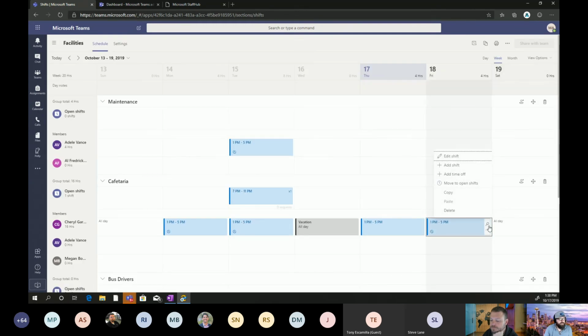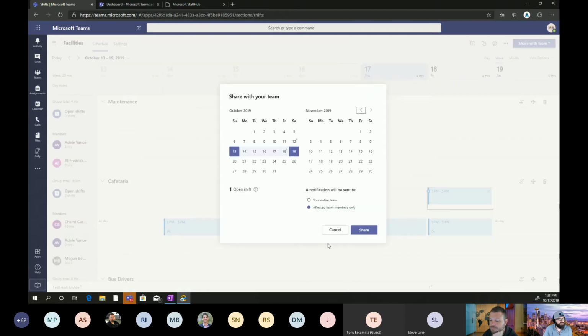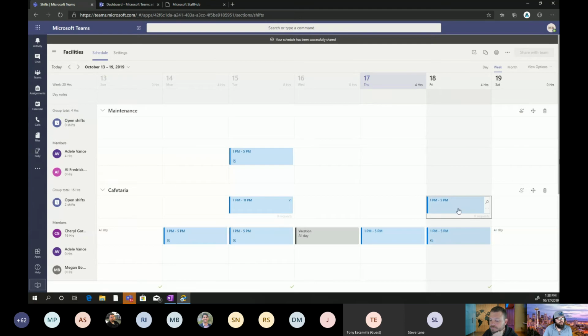So we can actually right click on this, say copy. We can paste this, same thing. You see that it's a new one. I can share with team. And this is now an open shift, and I will show you in a bit how that works.